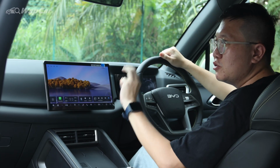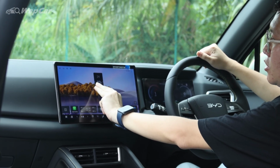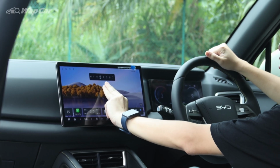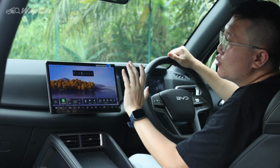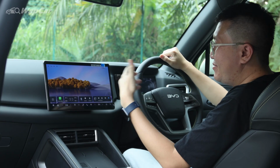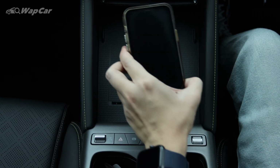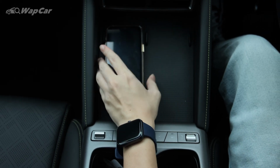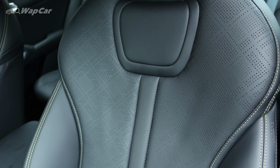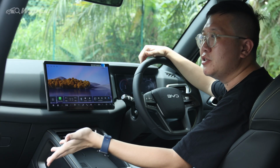So all you need to do is use three fingers. You swipe down to control the temperature, or you can swipe left to right for the fan speed. Now, it's not the most intuitive compared to knobs and buttons, but for a start, it's somewhere, I guess. Also, as you can see, the Atto 2 comes standard with a wireless charger, and there are also ventilated front seats. Yeah, everything is pretty much conventional, as you can get for a 100,000 ringgit EV.